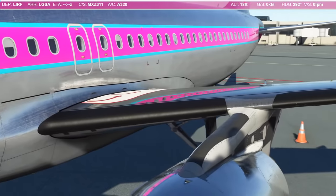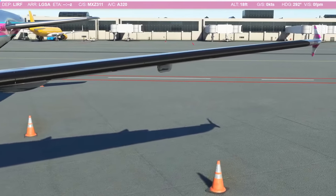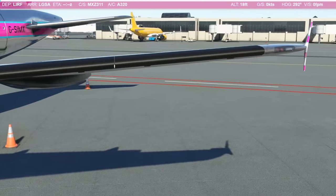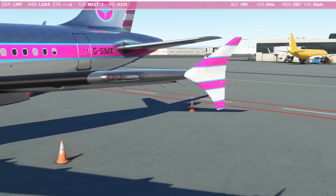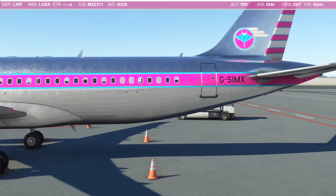And then you've got the black leading edges, a bit reminiscent of the 1950s-style aircraft where they'd have inflatable boots probably along those parts of the wing. I absolutely love the wingtip fence design. I think that looks great. Very striking, and that obviously matches up with the tail.